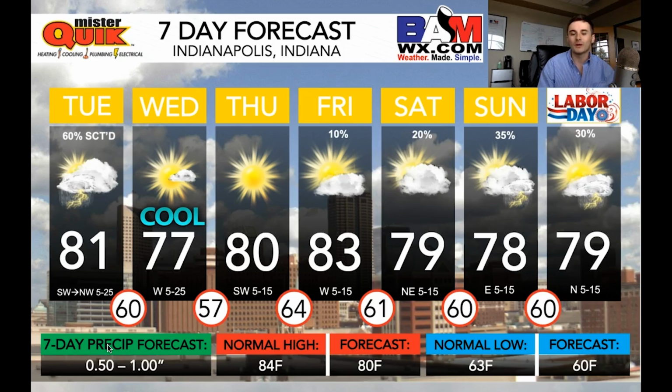I put in just a 20% shower chance. I think the best chance right now is depicted to be north of us here. We're going to go partly to at times mostly cloudy. Temperature wise, we're going to go 79 for now. A model is showing a pretty big range in those temperatures from north to south, so that may adjust some as we get closer. So be sure to check back.